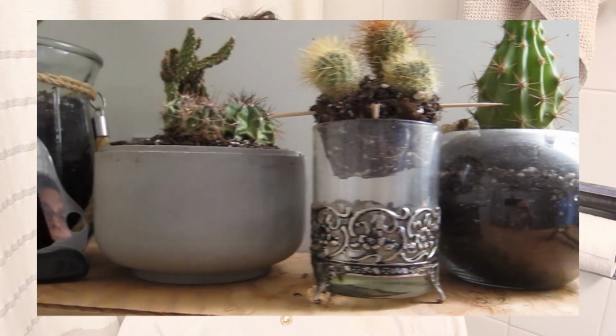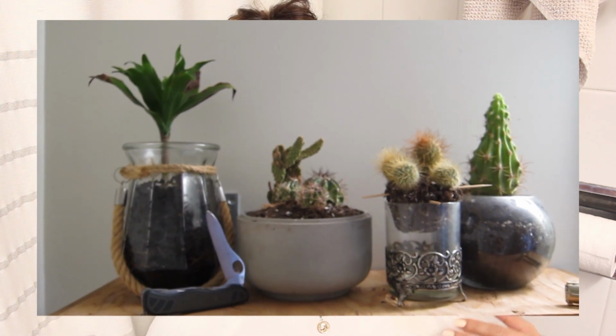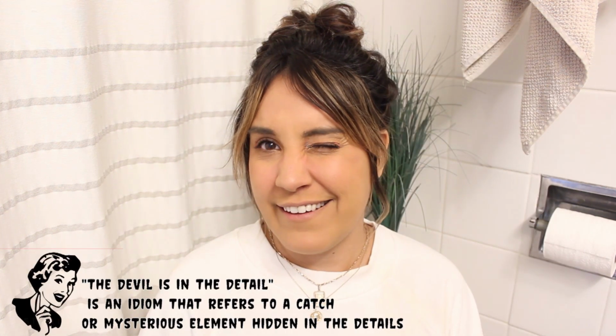So now we've got our artwork, we've got shelving, greenery. I've got a mixture of artificial plants and real plants, and I like to keep my cactuses in the bathroom because I feel like they just thrive in this atmosphere. So low light, lots of moisture, and last but not least, the devil's in the details, I think they say.